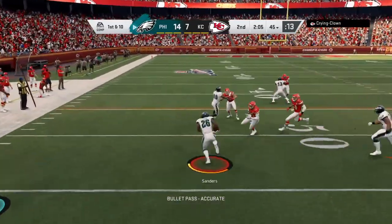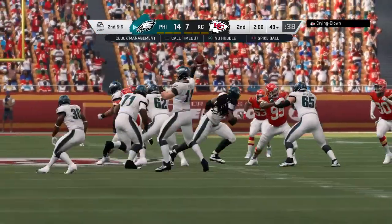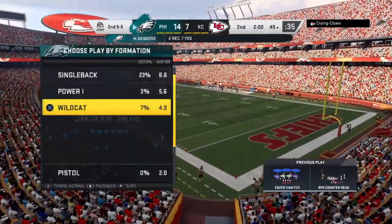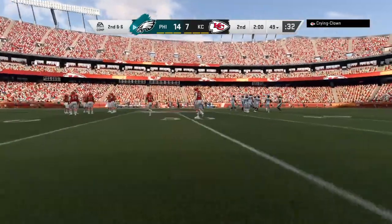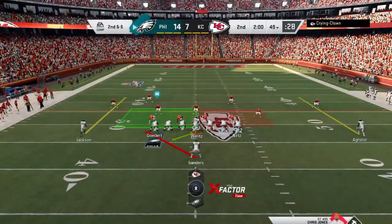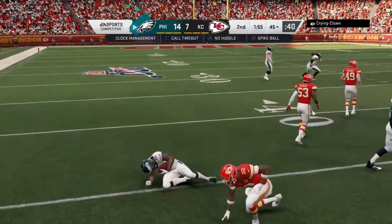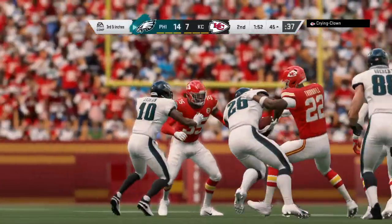Now a fake on the give here as they try the run-pass option. 4 yards on the pickup, and it'll bring up a 2nd down. We've hit the 2-minute mark of the second quarter, 14-7. A reminder, coming up at halftime, Jonathan Coachman will join us from Orlando with our halftime report, but business to take care of before we get there. A 2-minute drill before the coach's 2-minute drill. And he'll take it across the 50 and into Chief territory.